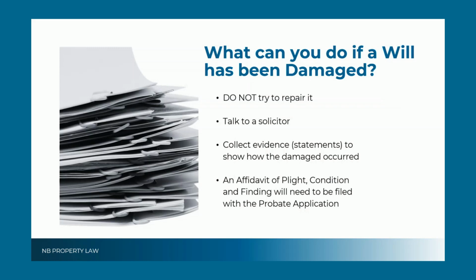So an affidavit of plight or condition and finding is what that's called, and that will then be filed with that probate application with the courts, and the original, which could be a damaged will at that point in time. So the courts do still have the power to grant probate of a damaged or even lost will, provided there is enough evidence to prove that the will actually existed and was still validly executed, and that the testator did not intend to revoke it in any way. The terms of the will can still be clearly proven as well.